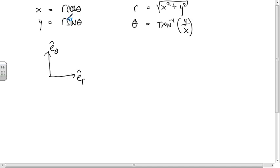Any other practice problems or things anyone would like clarified? On which one? Is that the one? Oh yeah, that's the polar one. Skip that one and just do 2 and 3. Okay. Yeah.